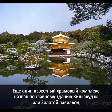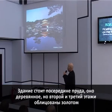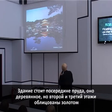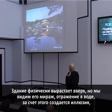So Kinkakuji is also a very famous building. Kinkakuji, meaning golden pavilion in Kyoto, represents an illusion hovering in the air. This building is a 3 story building, but the second and third floors were covered by gold, but the first floor is normal wooden.